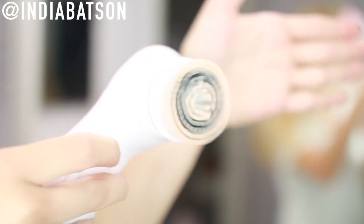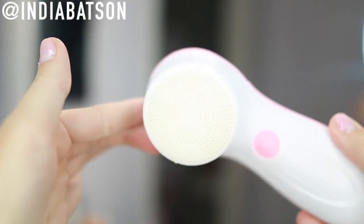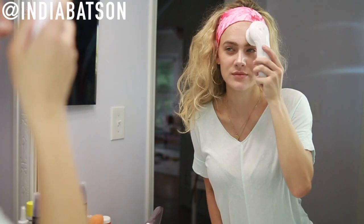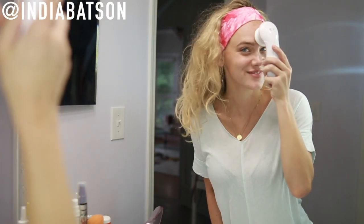And then actually for my forehead, I've been using a different brush head because as you guys know, my forehead is where I primarily break out. So I've been using the silicone brush head, which is hypoallergenic. And I feel like it's really been making a difference in the texture of my forehead, which as you guys know, that's what I'm trying to work on.